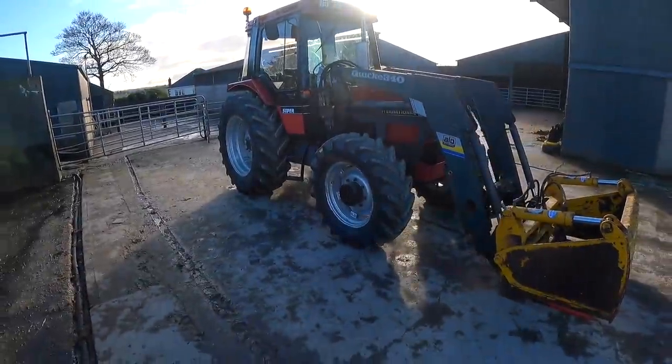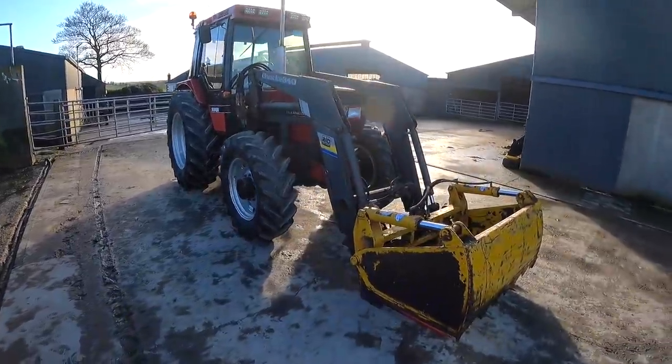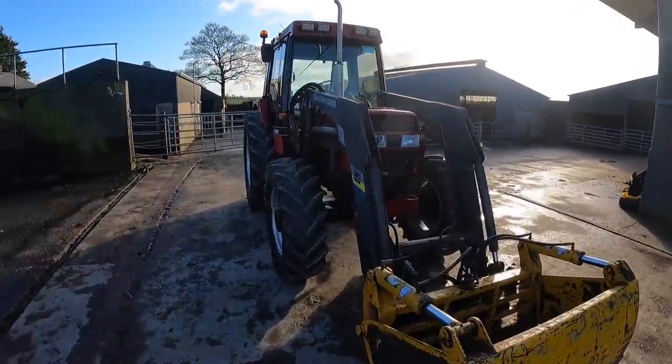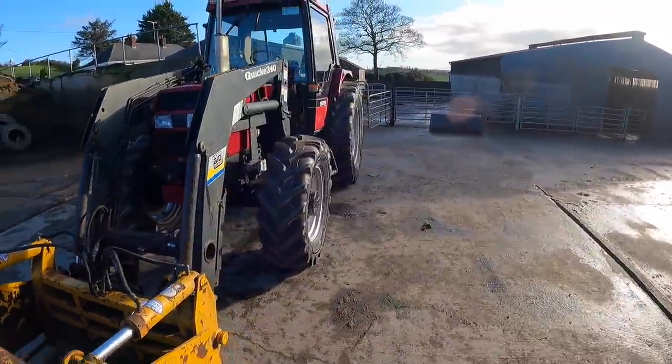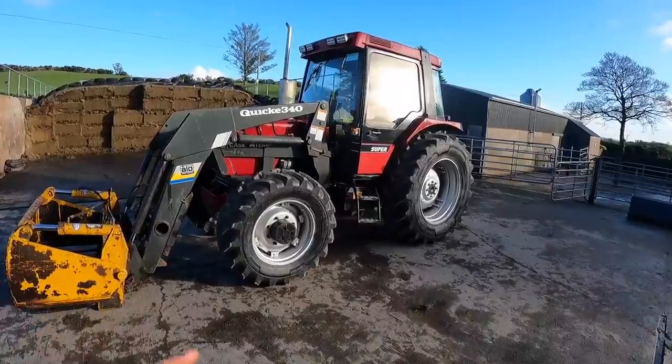The improvements we made to this tractor in the past year have been phenomenal. This front loader, the new lights, the new tyres, it's just been incredible. It has transformed it completely, and everything on it works. And it's just a blessing for me now to have.